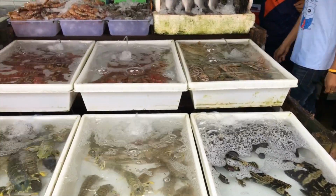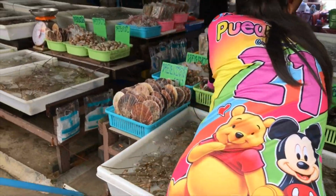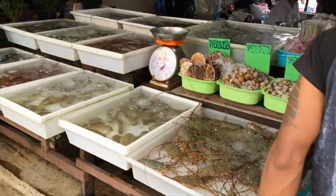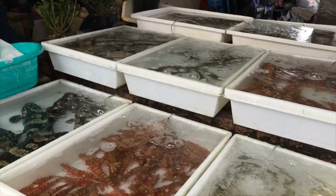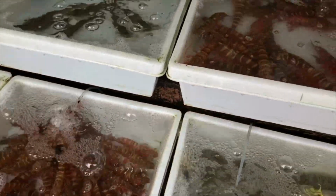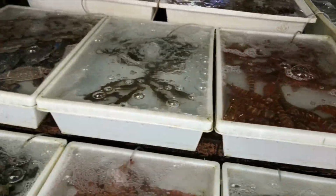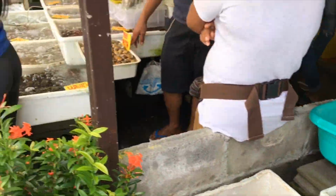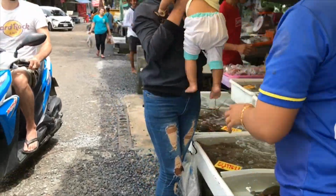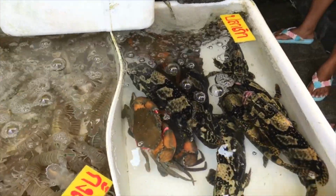So again, all these types of fresh seafood trays, and they just look extremely fresh. You can tell that the seafood here is just caught on a daily basis and brought over to this market. We've got some red shrimps, and these shrimps are perfect for sashimi. If you like sashimi, I think you've seen in YouTube videos where people will eat these pretty much live, and you still see the head and the legs still wiggling. But anyways, I'm not gonna do that. That's a bit too cruel.